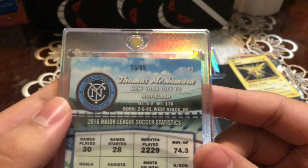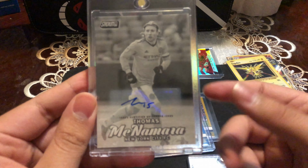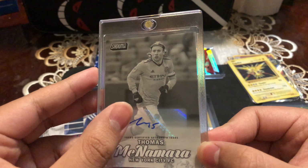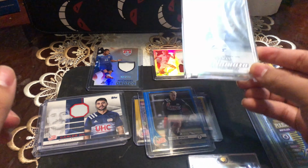And I bought all 3 immediately. I was like, yep, I'll take all 3. And he's now a Revs player. He plays for us now. But this is obviously his New York card. Super dope. Happy with this one. Black and white. Thomas McNamara.